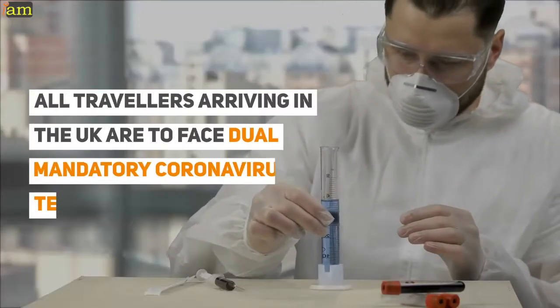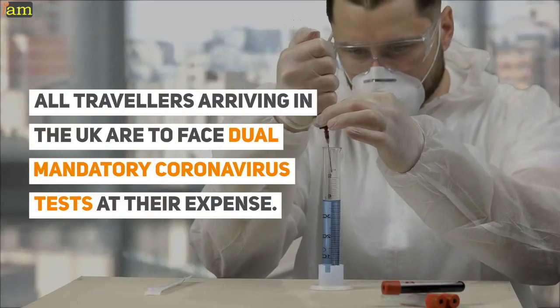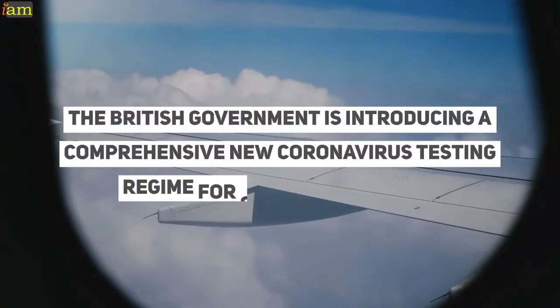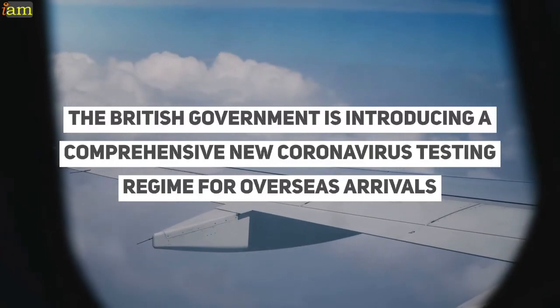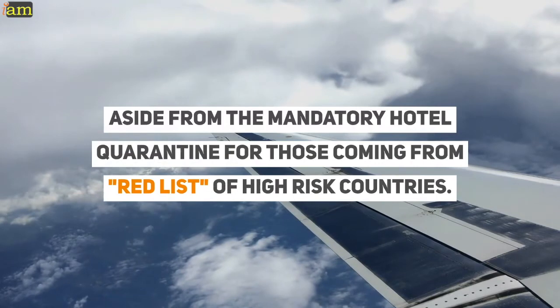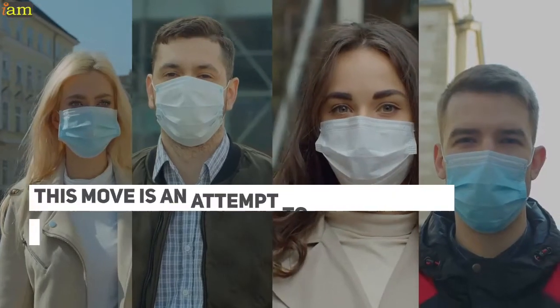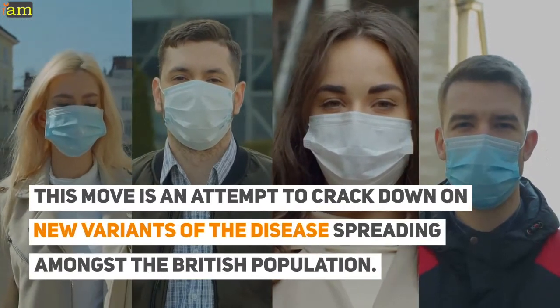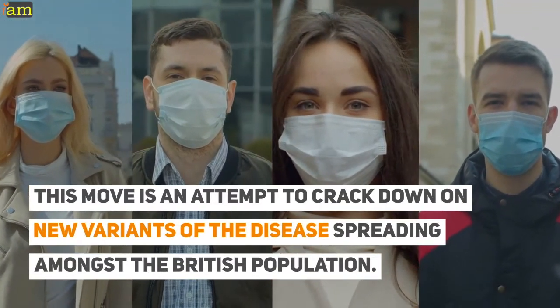All travellers arriving in the United Kingdom are to face dual mandatory coronavirus tests at their expense. The British government is introducing a comprehensive new coronavirus testing regime for overseas arrivals, aside from the mandatory hotel quarantine for those coming from the red list of high-risk countries. This move is an attempt to crack down on new variants of the disease spreading amongst the British population.